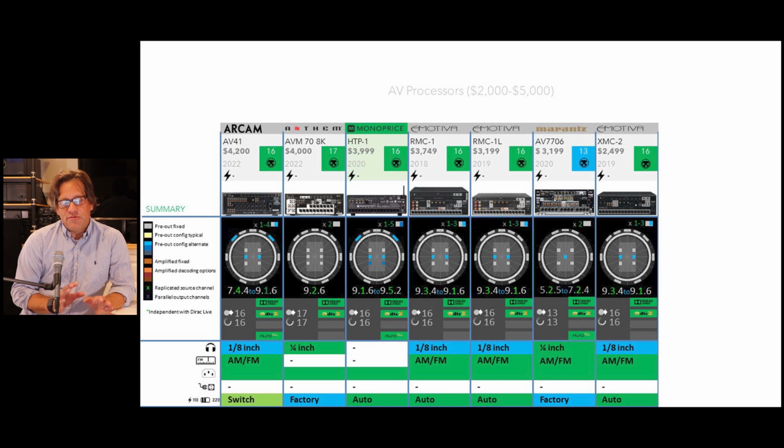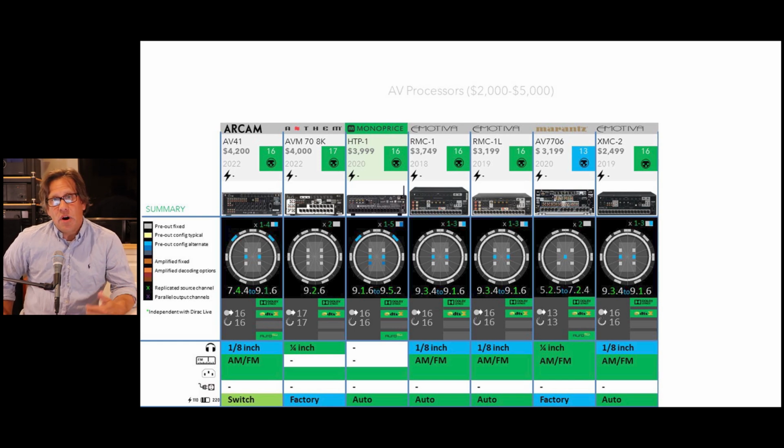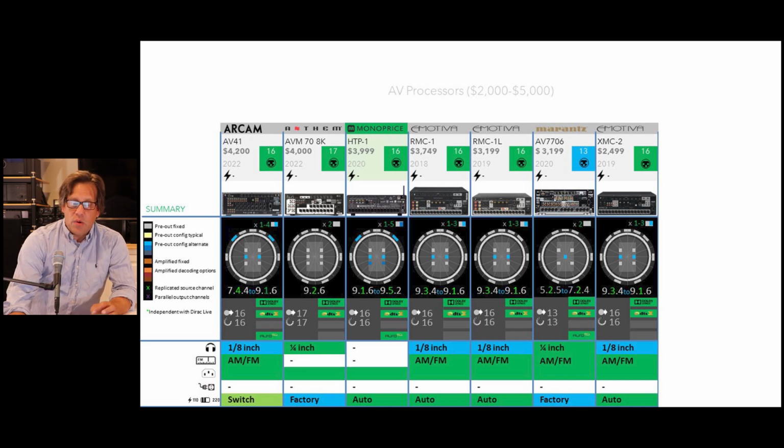But let's take a look at the formats. All of them sport Dolby Atmos and DTS:X, which is sort of par for the course nowadays at any level almost. There are a few models that support Auro-3D, and this is one of them. But it doesn't support a Voice of God channel like the AV7706. But the Arcam, which is the other brand that does support Auro-3D in this mix, they don't support the Voice of God either. So if you want Voice of God, the Marantz 7706 in this grouping is really the only choice you have.